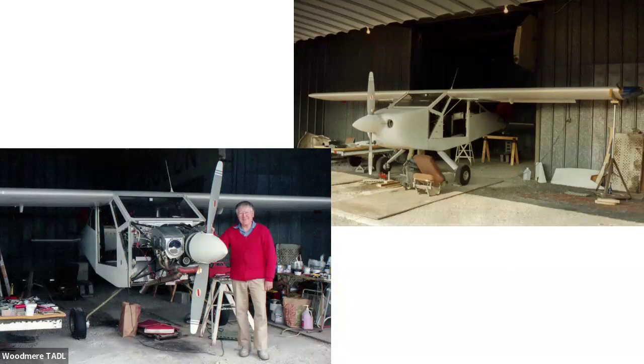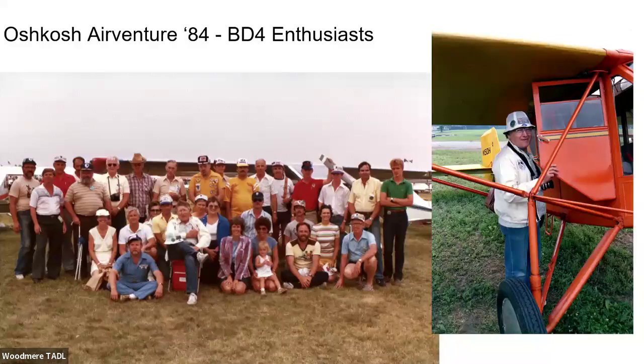But everybody was very interested in this airplane. So much so that there was a lot of people that would fly into AirVenture from all walks and meet up and talk about this airplane. They would fly all these airplanes into one location so they could all sit down and talk about them. And this would have been Mark and his father somewhere in there with a bunch of other BD-4 enthusiasts that all came to Oshkosh in 1984.